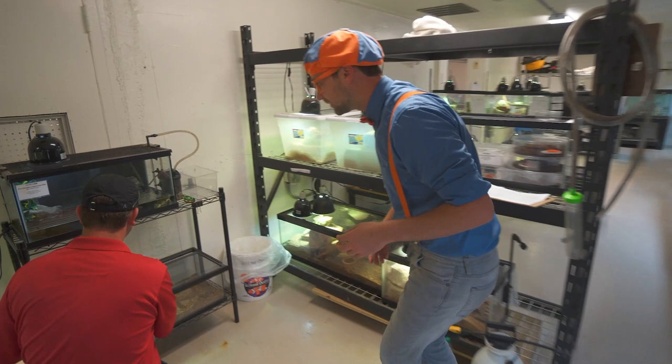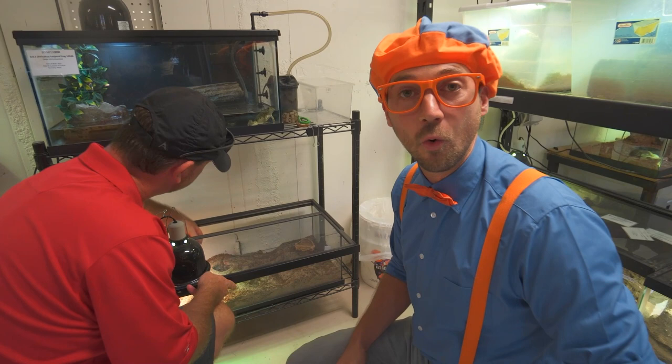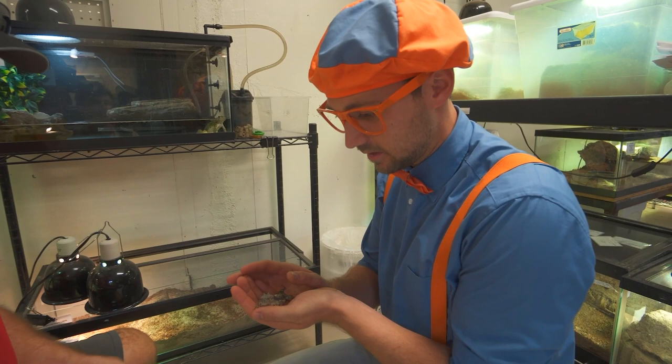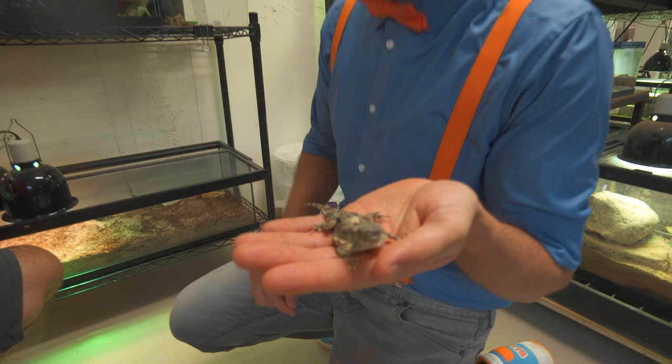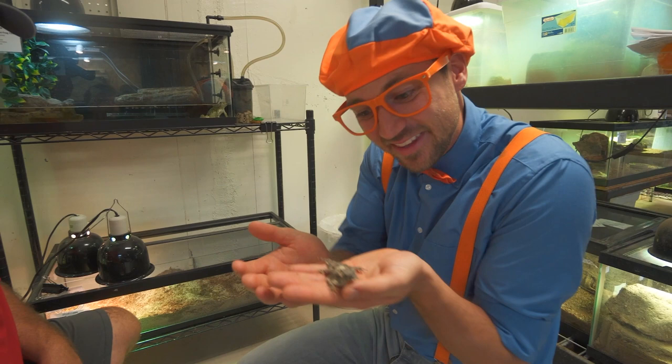Just getting ready to check out one of our horned lizards. Did you want to hold him? Yeah, a horned lizard. That's cool. Okay, thank you. Whoa, look! This is a horned lizard. Check out its horns. Wow, he's so cute. Oh, and he's just hanging out.